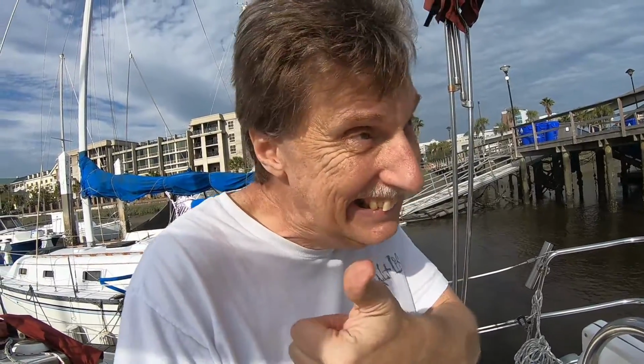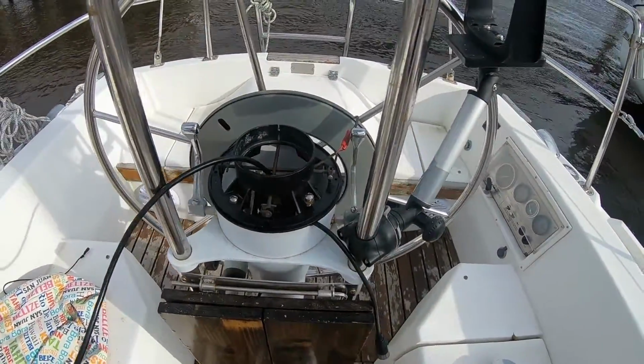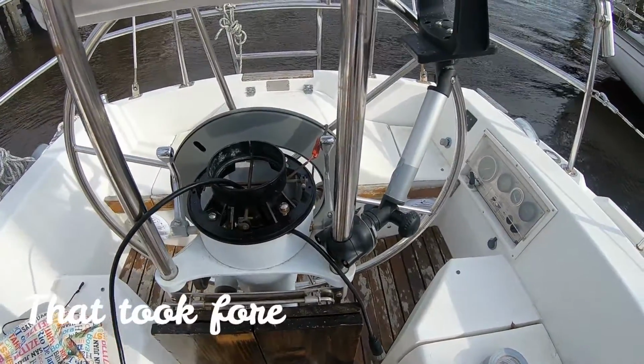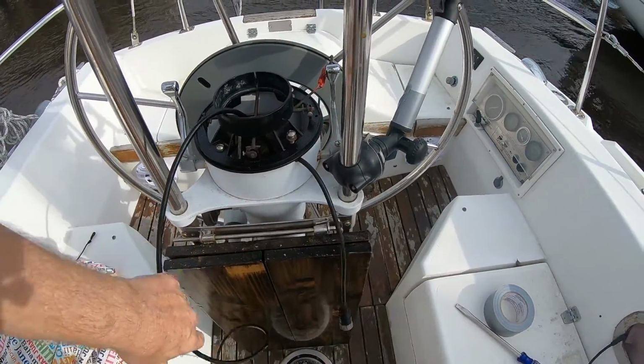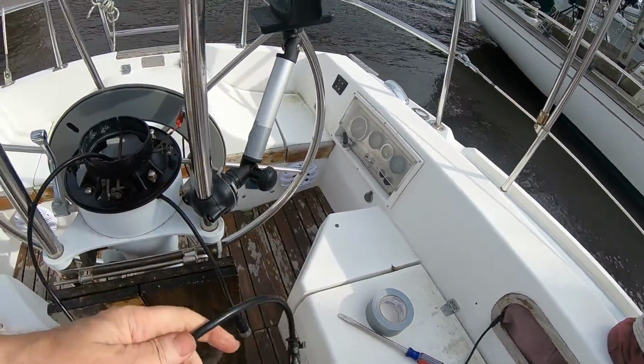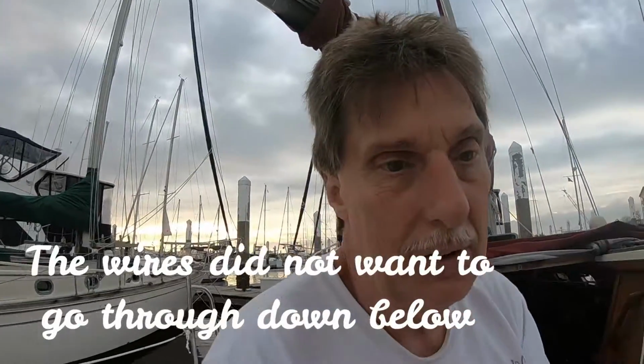After 2 trips to the store, figuring out what I need, this is where I'm at. I have 1 wire ran. Now I have to run this wire. But I have 1 done. 1 more to go. It's been all day working on this, trying to get these wires done. And let's see if it works. See if I have power. Looks like I have power.